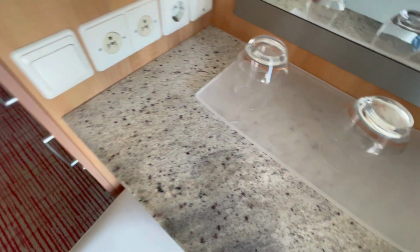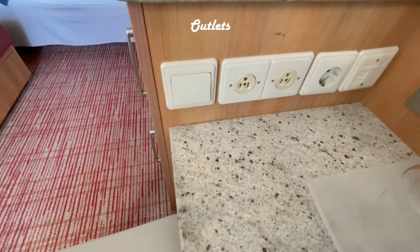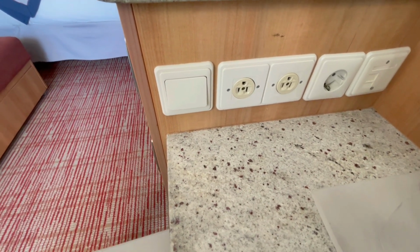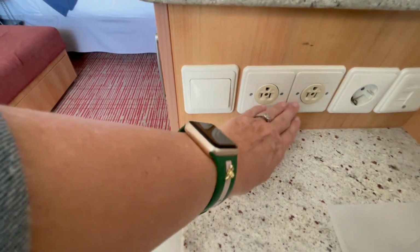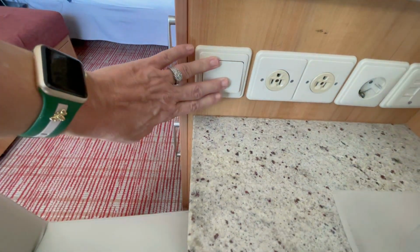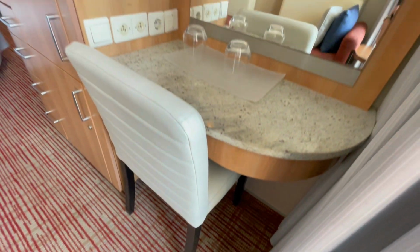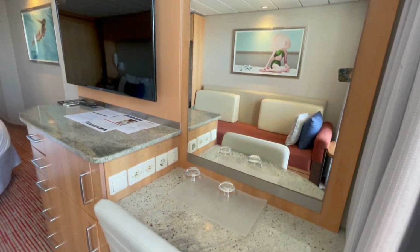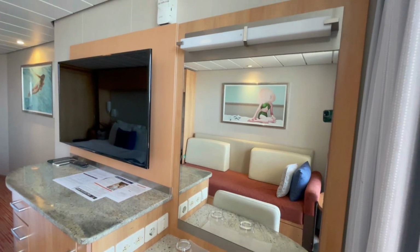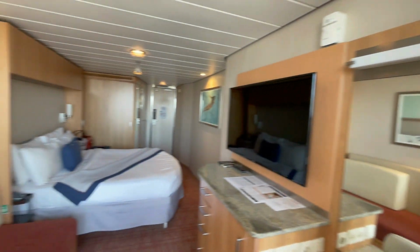Now, your only electronics on this dated ship is right here. You have a European plug and 2 110 or 120s. That is your switch for your light above the vanity. And I will show you the vanity mirror right here. And that is it.